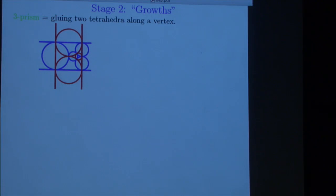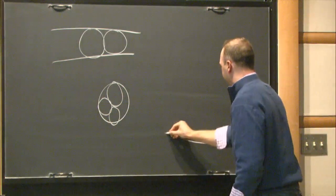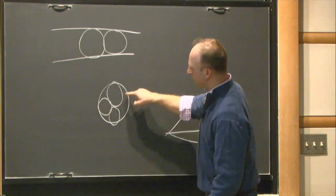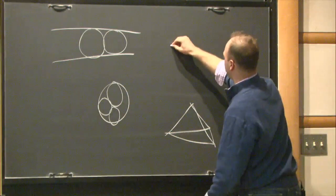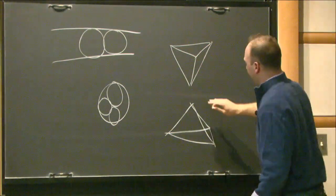Okay, so stage two is the growths, and you see that by studying the 3 prism. So what is a 3 prism? It's the gluing of two tetrahedra along a vertex. So let me draw this picture. Okay, so here's one tetrahedron geometrized. And here's another tetrahedron geometrized. Okay, so let me draw these as tetrahedra, meaning the tangency data. So the tangency data is just there are 4 points, and every point is tangent to the other 3. Okay, so here's another tetrahedron on top and on bottom. The 3 prism is a gluing of two tetrahedra along a vertex.